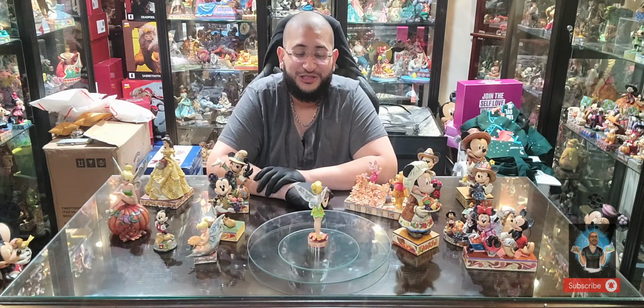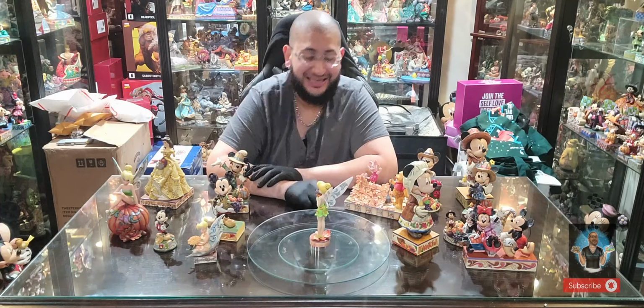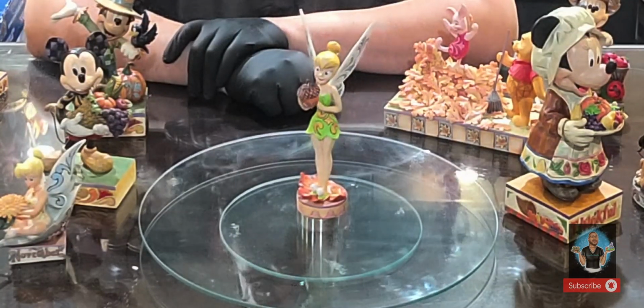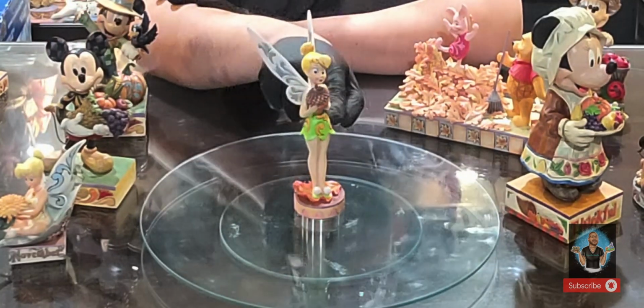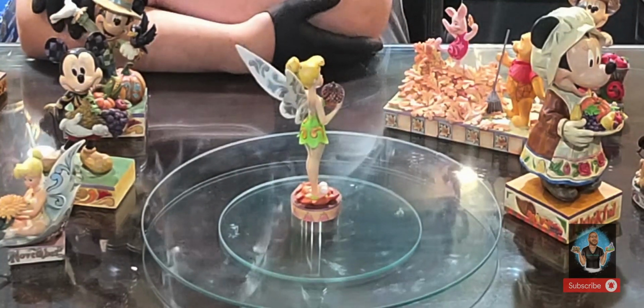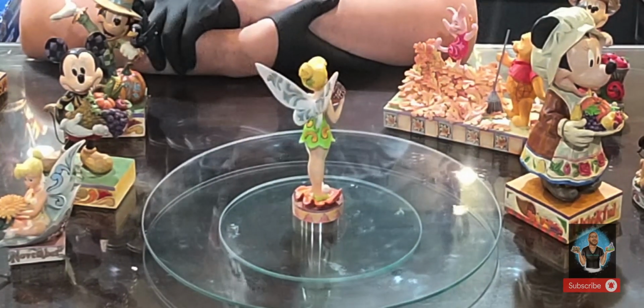And the fall one, she holds an acorn. She has that fall leaf. There's that fall base, and it is absolutely darling. I love that she has the yellow rose molding details on her dress at the bottom of her dress. You've never seen that before either, so I really love those details.